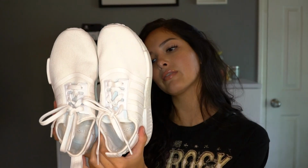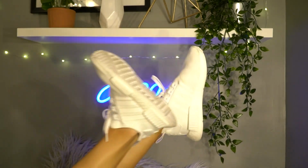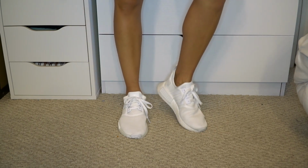I have another pair of NMDs. They're just all white. I have had these way longer, and I ended up getting these in a whole different size. Yeah, I got these in a 5. So I'm assuming I got these in grade school, even though it doesn't say 5 youth. It just says 5.